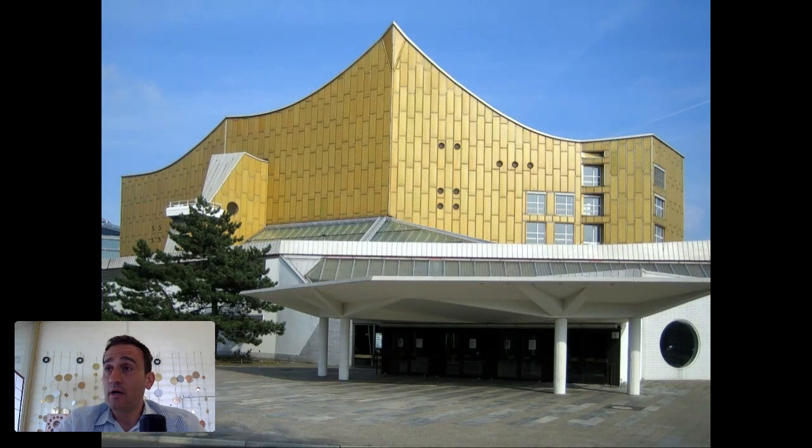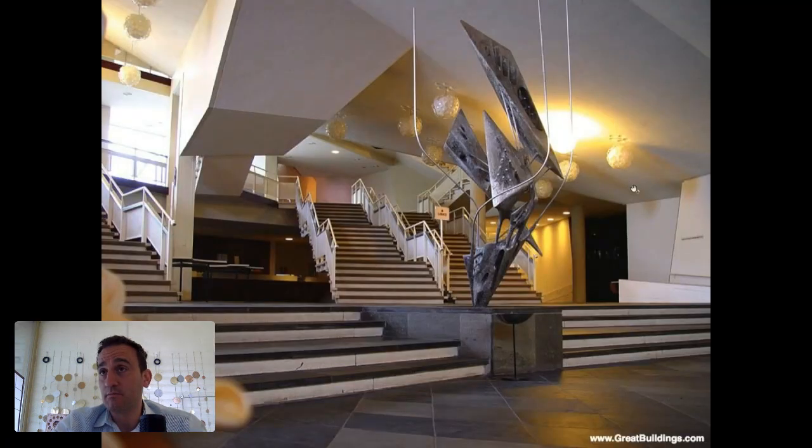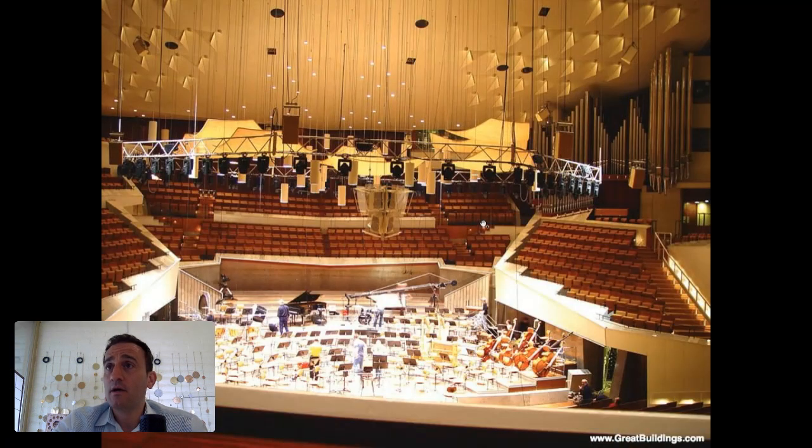Okay, moving back to Europe. We're kind of going in sequence chronologically, if you haven't figured that yet. But we were in 59. We're now in 1963. This is the Berlin Philharmonic Hall, and this is German architect Hans Scharoun. Hans Scharoun lived 1893 to 1972. Both of these buildings together comprise the project, which is the Berlin Philharmonic.